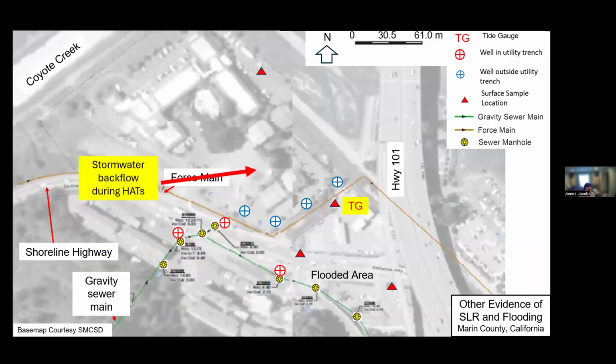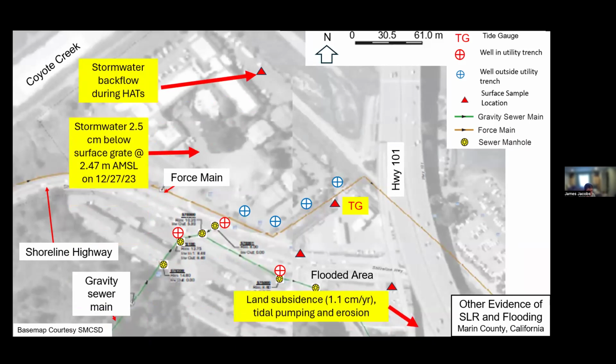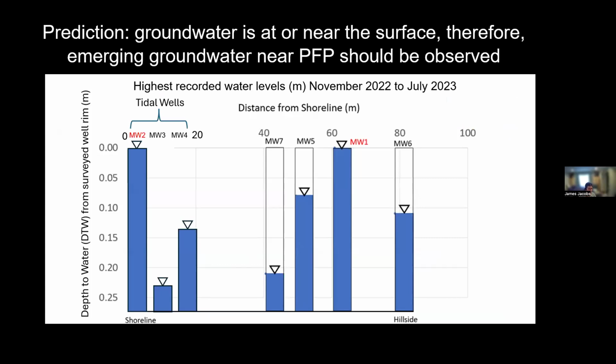Just want to show other evidence in this location. We have backwater flow in the storm drain. We have the flow coming near the surface. We have land subsidence, which we've documented. We also see emerging groundwater as the water is coming up very close to the surface. This just shows in the groundwater that during that period of time between November and July, water was within a few inches of the surface, which is really truly amazing. There's no place for that water to go if we were having an extra storm. We don't have a lot of room to store that water.